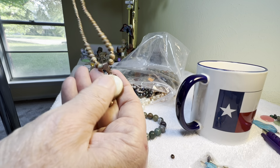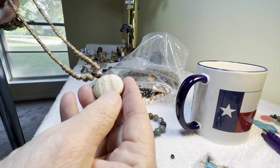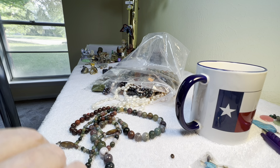Landscape jasper. Oh, that's a beautiful pendant. Wow. $9.